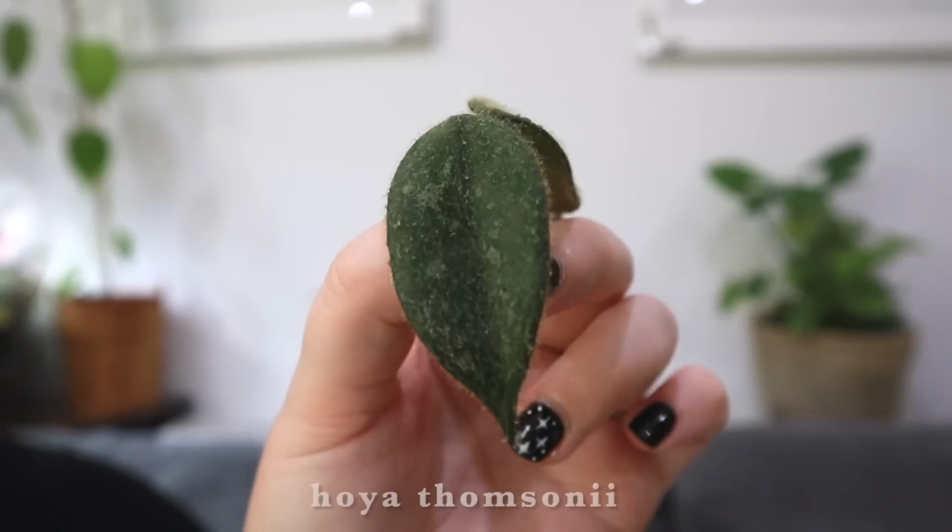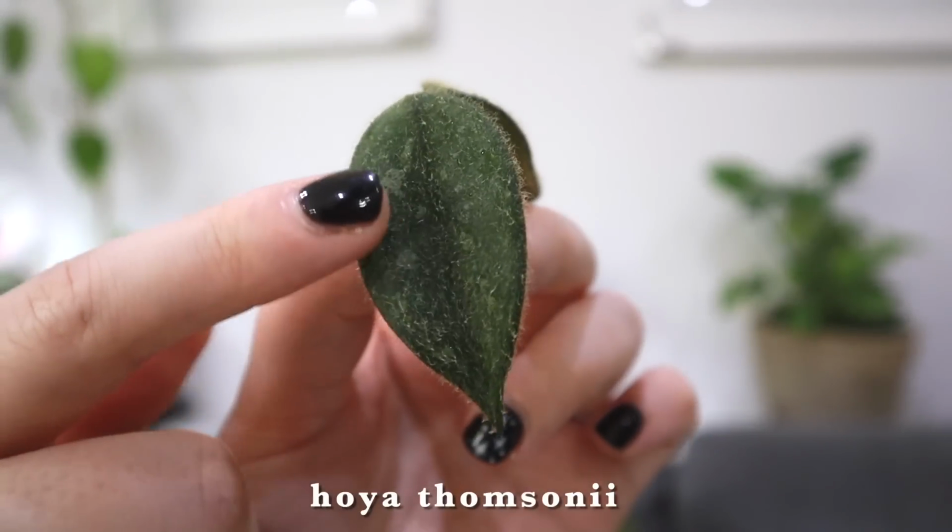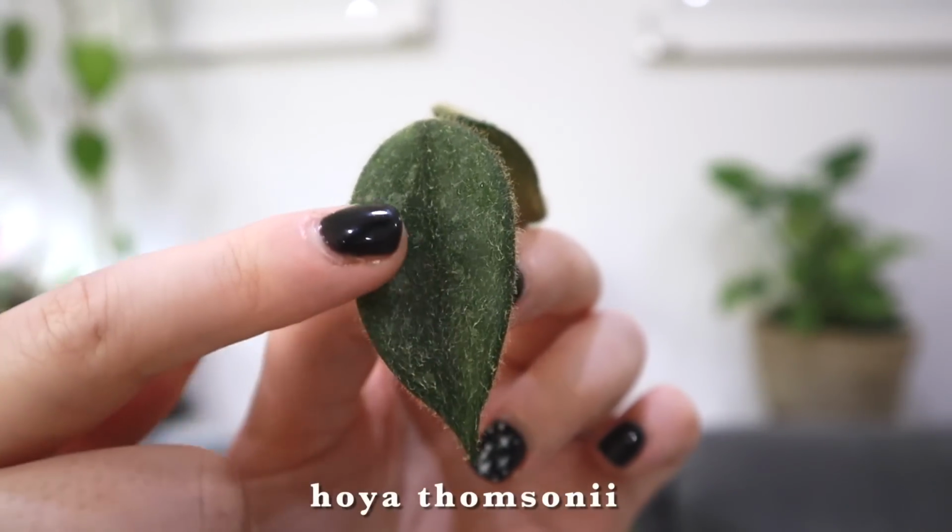Okay, and I've just snipped it. Oh my goodness! What is it? It's a Hoya Thomsonii, and it's got really furry leaves.